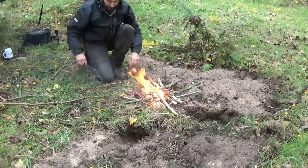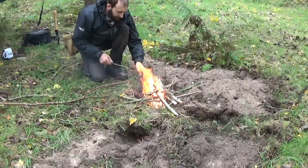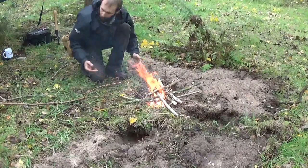There we go, look at this, look. Roaring fire, and this is all wet. All the wood I'm using is wet.